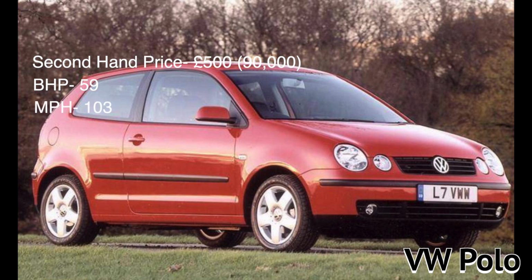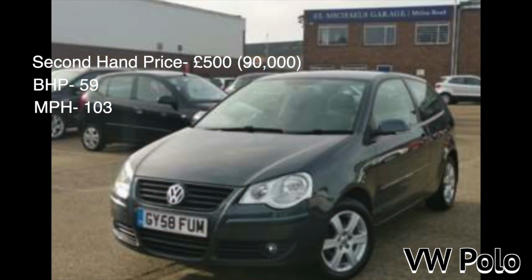Top speed is 103 miles per hour, which is all right. Again, it's better than the City Go, just because it might be a bit of a bigger engine, like a 1.2 is the standard. It's hard to get a 1 liter Polo, so 1.2 is probably going to be the least you're going to get. It goes 0 to 60 in 3.8 seconds, so again, standard. It depends what model and what year. The earlier the year, the less fast it's going to go, so the later you get it, the more expensive it will be, but more powerful.